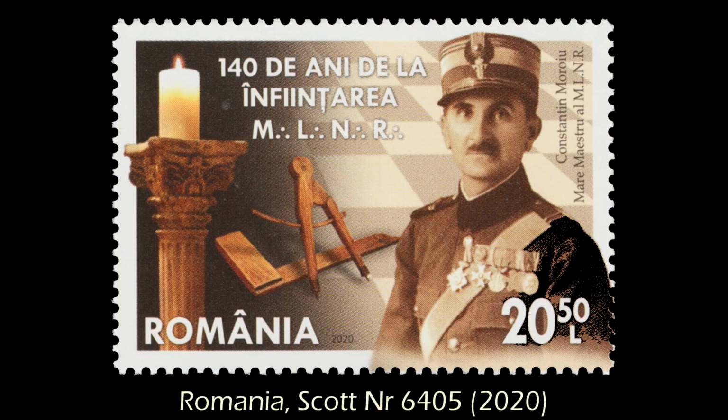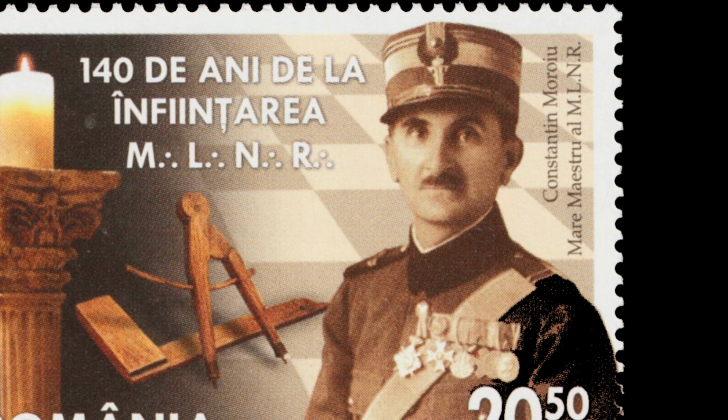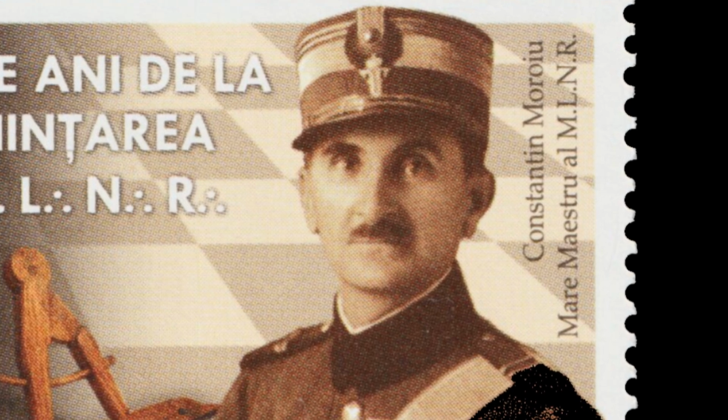Got one more for you, and I'll call it a wrap. This one is from Romania. In 2020, Romania issued this stamp for the 140th anniversary of the Grand National Lodge of Romania. It depicts a portrait of Constantine Moroiu, the founding Grand Master of the National Lodge of Romania. Except this is not Constantine Moroiu, the founding Grand Master of the National Lodge of Romania.